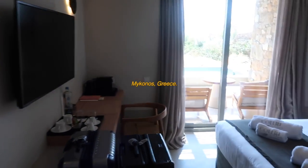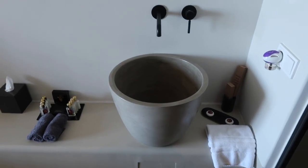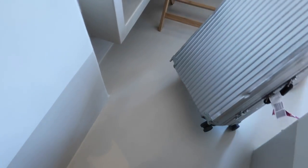I wanted to do a quick room tour for you guys. This is the entrance, and to the right, I think this is like a closet area. You have this outdoor sink, which I think is so unique. Mirror, shower, bathroom, and then the wheel broke on the Rimowa. Thank you so much. Just leave it here for a moment.